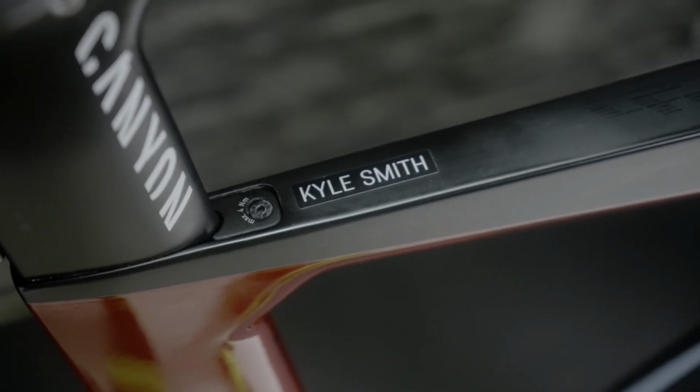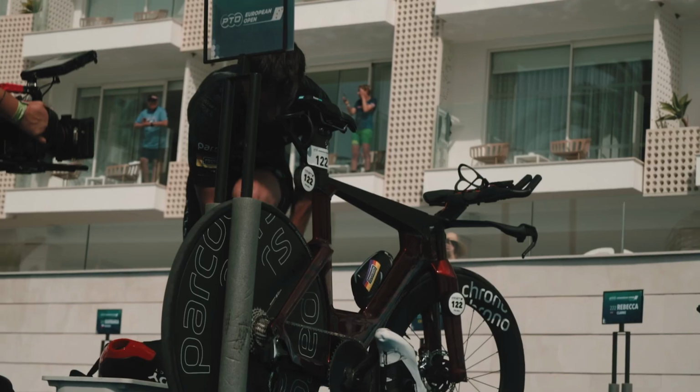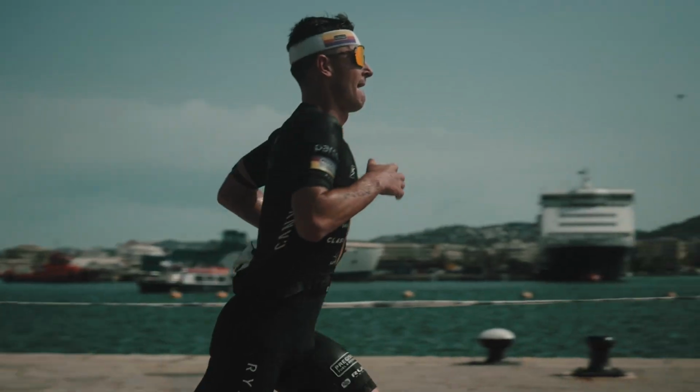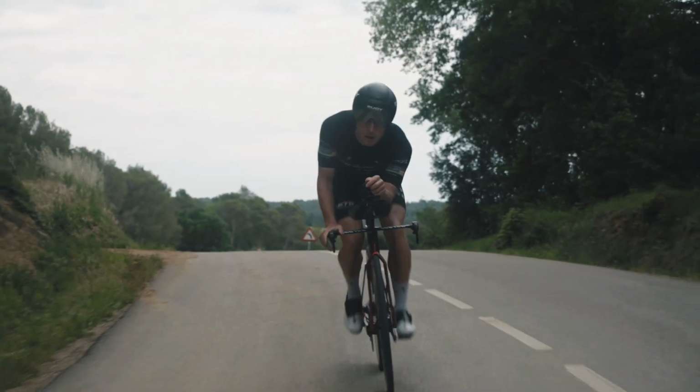All of these factors combined, the watt saving from a more efficient drivetrain and the watt saving from having a wider rim and running bigger tires, add up to having a faster machine. At the PTO Ibiza race, I was first off the bike, fortunately, and when I got into the run I felt really good and really fresh, maybe a bit too fresh. I felt like I wasn't overextending on the bike, and it felt really fast.